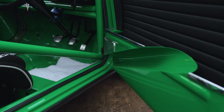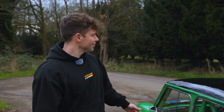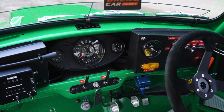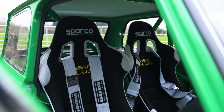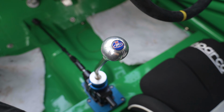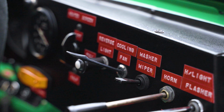Come look at the door cards, Nathan. They wrap around the cage. Incredible. Moving our way around the car, Lexan windows, lightweight. Come look in here. Everything's just done period correct. But even the seating position's really good for a Mini. It's sat right back between the B pillars. Gear shift mechanisms, all motorsport. Long reach switches so you can reach them easily when you're giving it the big one.